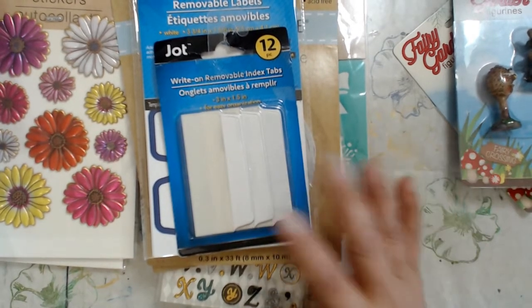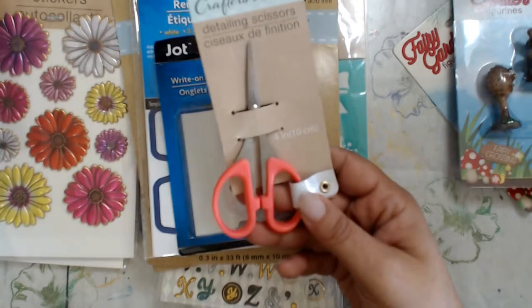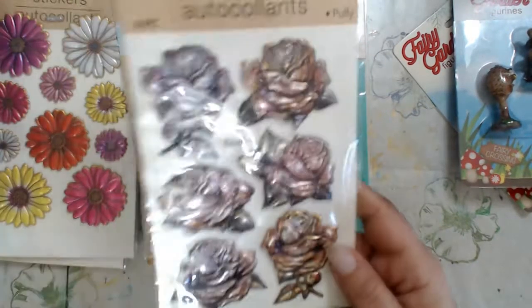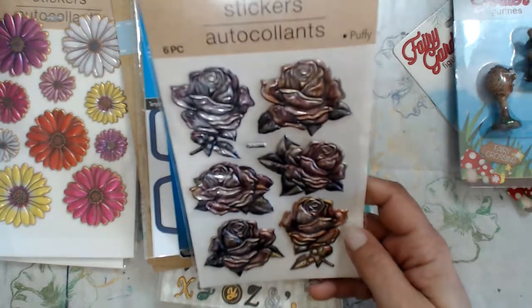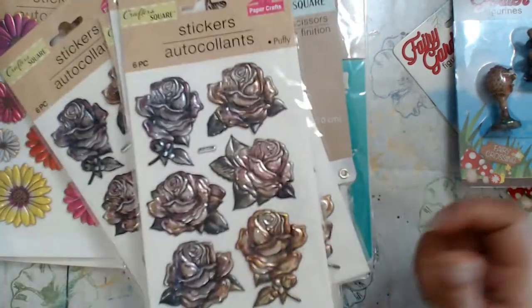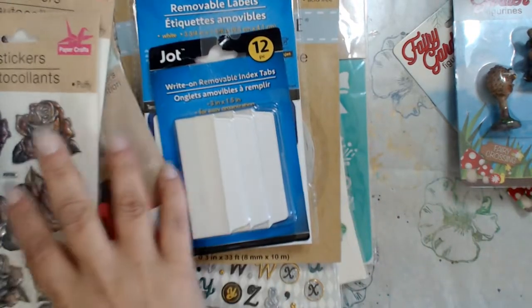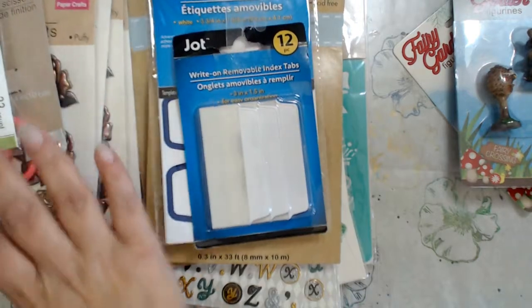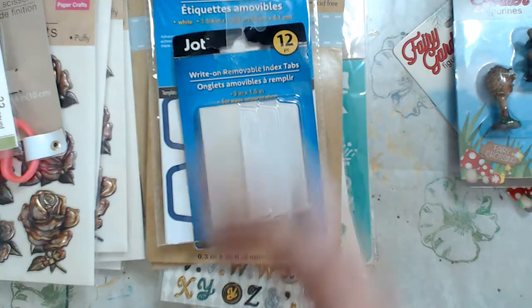She's amazing, you guys. I found some of these little detailing scissors for fuzzy cutting. I found these, you guys. So I got a couple of those. You guys, don't judge me. It's been a while. I haven't really shopped at Dollar Tree like on some happy go level.